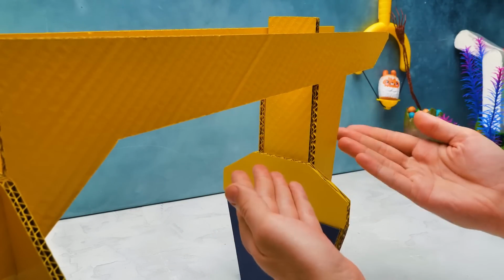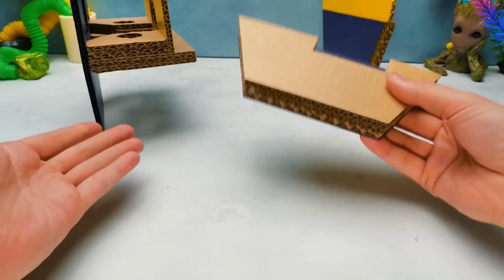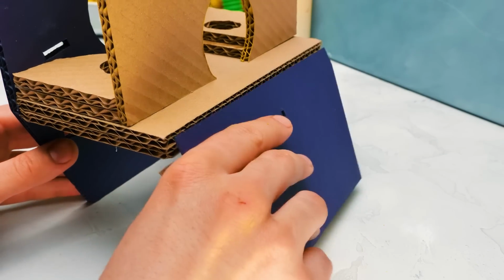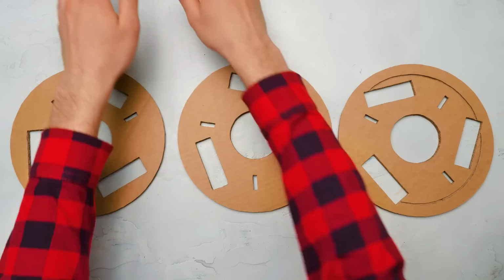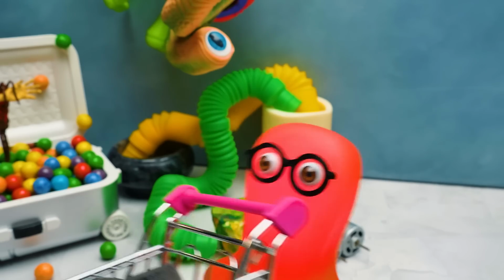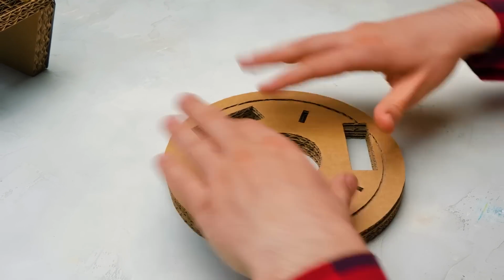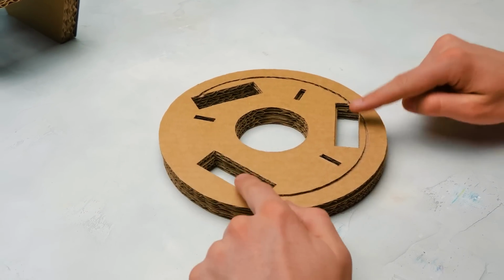Oh, perfect. Now we need to place this piece right there. Got it? Hey, Sammy, where are you? Did you find what I asked for? I kinda need the... Roger, I'm coming! Motors. Just let me look around. You two might also come in handy. Let's press a bit and great! We're about to start installing our motors here.